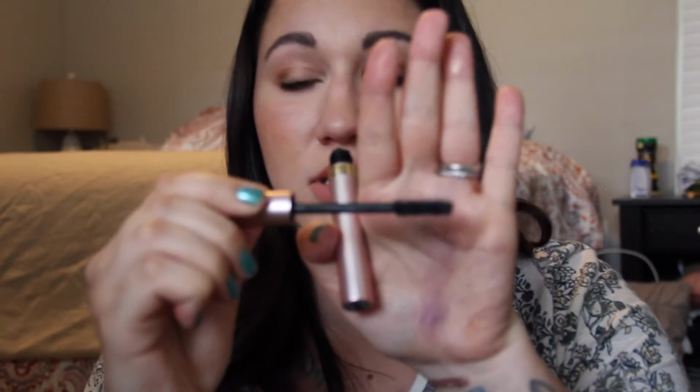So one of my favorite mascaras, without a doubt, is the Lash Paradise by L'Oreal. So this is what the brush looks like. It is extremely similar to the Better Than Sex. And I haven't even used that one in a long time. And from what I remember, that one is pretty spot on to the exact same thing. And that one is way more affordable, and I just love it. It makes my lashes like crazy long, and it gives a lot of volume.